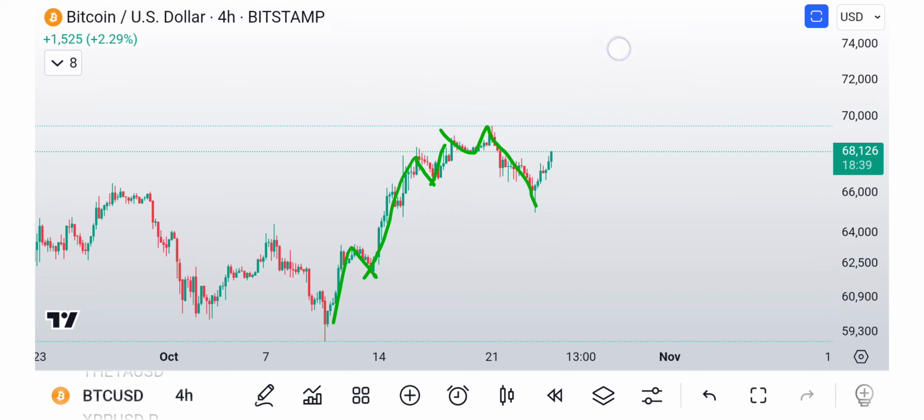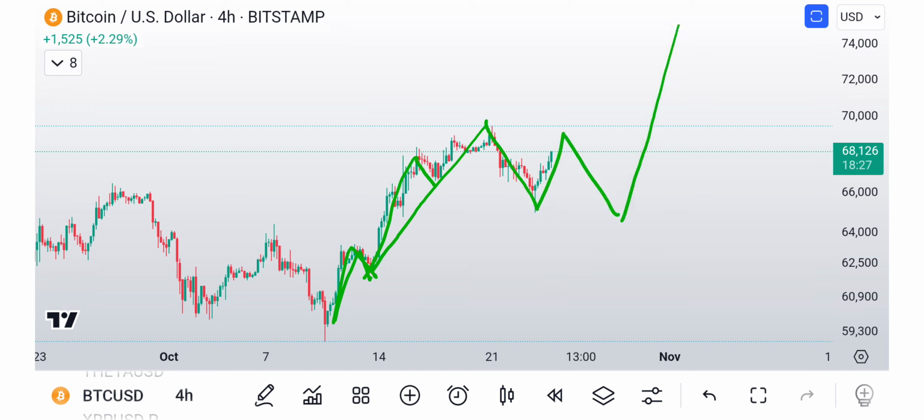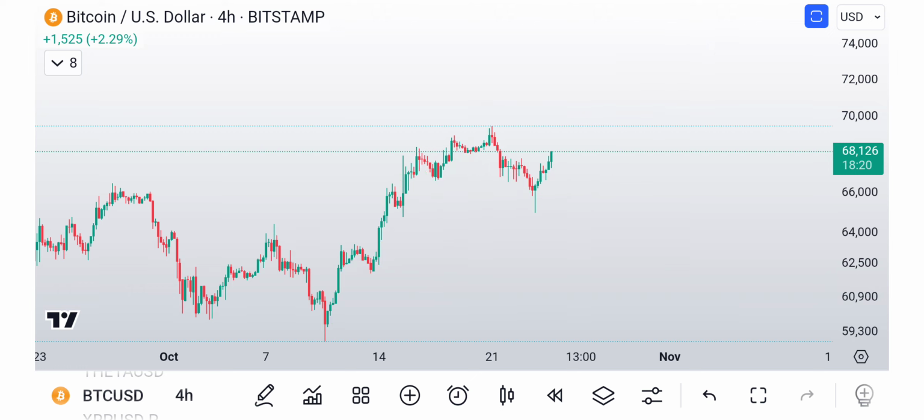You can also say that this is one, two, all of this is three, and now we're doing something like this for a four, and then we go up for five. The problem with that is it's a little bit too big compared to the wave two.